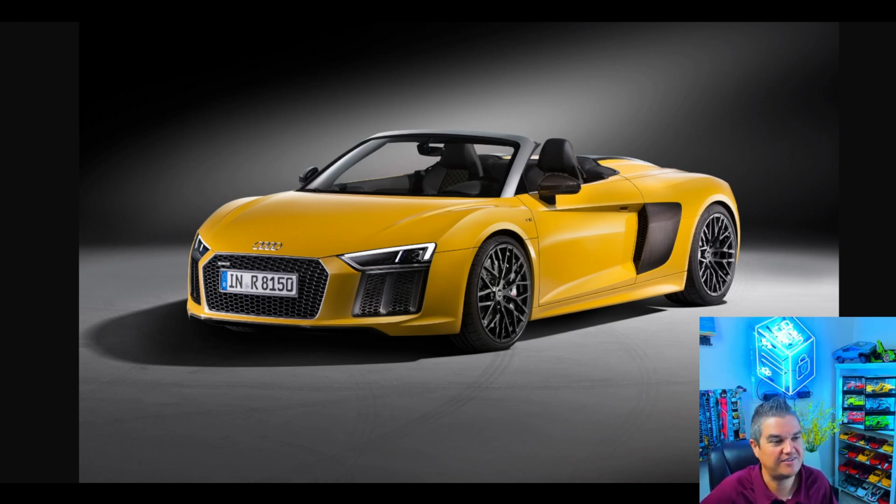Audi R8. The best Audi. I mean, kind of non-arguable there, right? What Audi is better than this one? Yes, it's Audi, not Audi. Shut up. Titanium kind of bezel around the windshield. Convertible, of course. Great. Let's do a couple other colors.